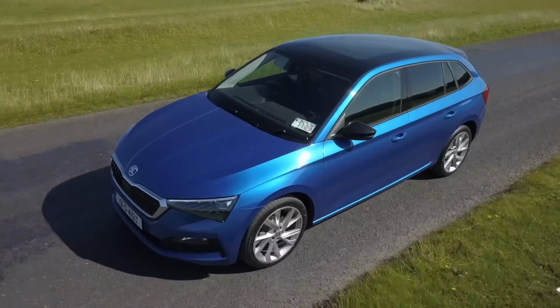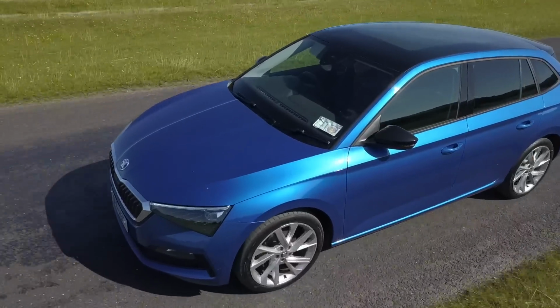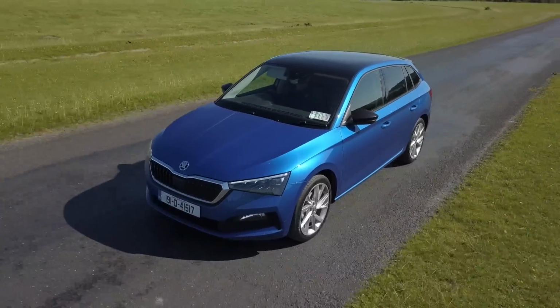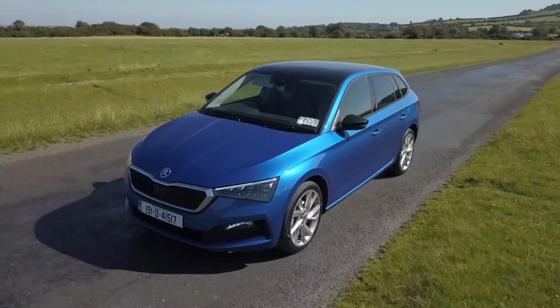Particularly when the car is cold, that happens immediately. When it's warm, it's definitely not as noticeable, but in the morning, this morning particularly, it was a cool autumn morning here in Ireland, a little bit damp outside, and it seemed to have this problem.